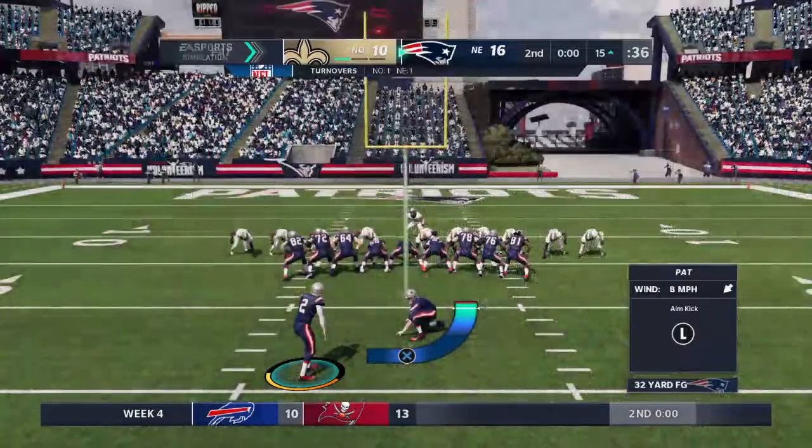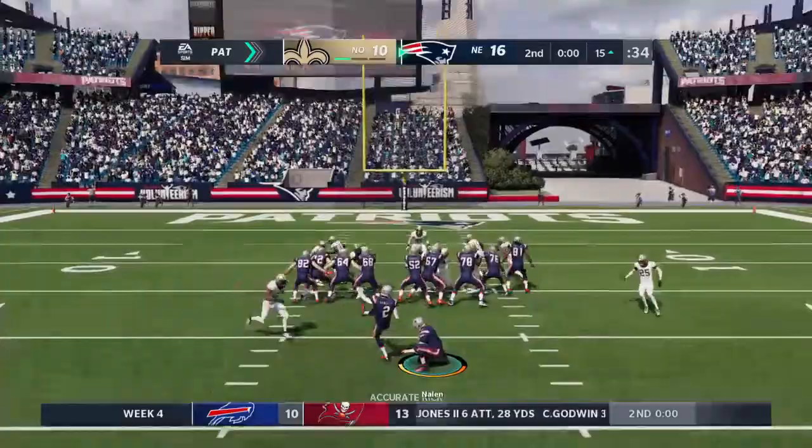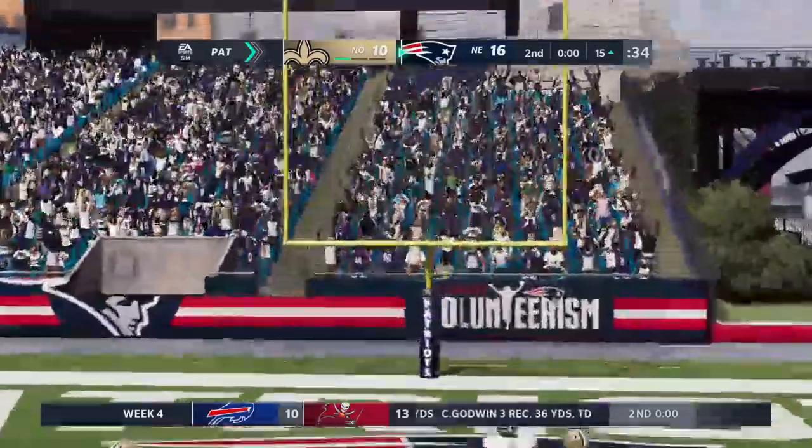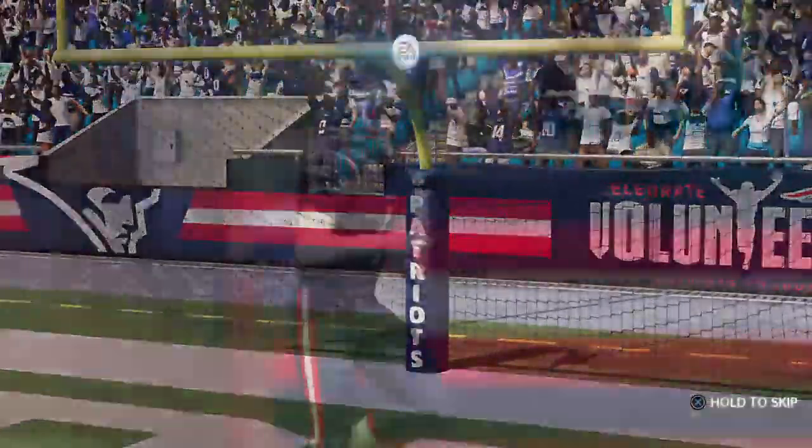Huge play for the defense. What a turn of events. They get the fumble return for a touchdown, the last play of the first half. And how about the defense providing a score, amping up not just themselves, but the entire team as they head into the break.